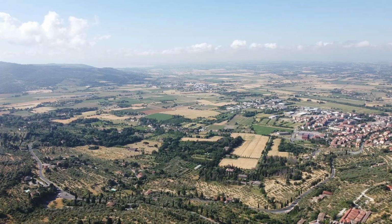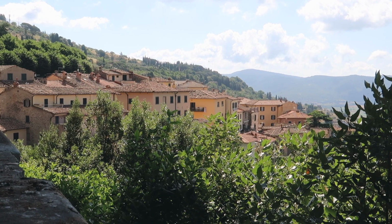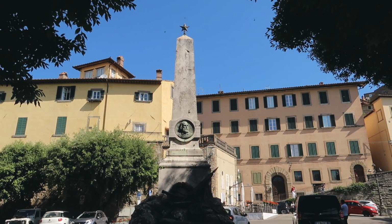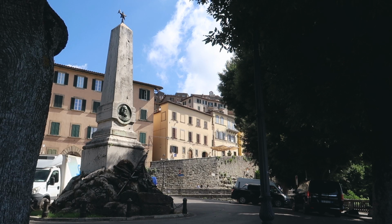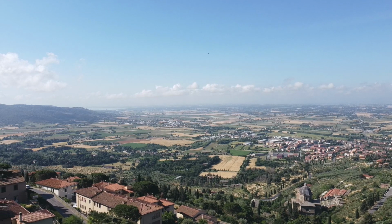The Umbrians were under the rule of the Pope until the 1800s, and much of Italy was like this. Many different rulers, different cultures, and that is why they say there are many Italies. This memorial bust of Giuseppe Garibaldi, the man who fought for Italian unification, is looking out at the same view from centuries before, and it's a reminder of the challenges of uniting the many cultures of this peninsula back in the 1860s.